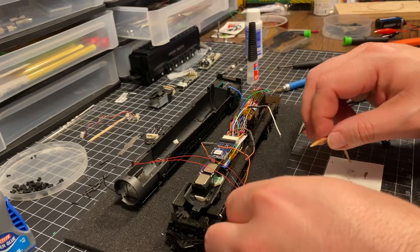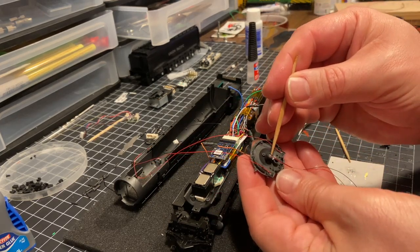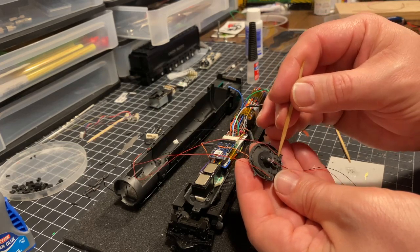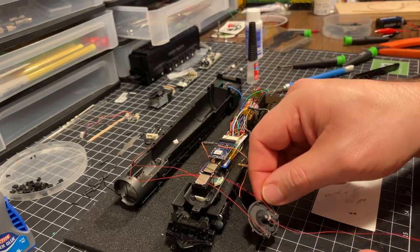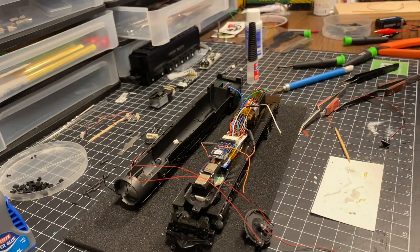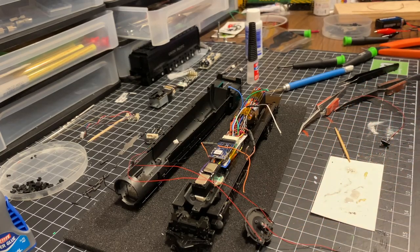Now, as you can see here, I have the headlight LED glued in place, and then I have the two marker light LEDs glued in place, and each of these are about to get the daubs of crystal clear once it cures. Once those are cured, we'll paint them black, we'll glue the number boards back in place, and then we can mount it up to the front and route our wires.